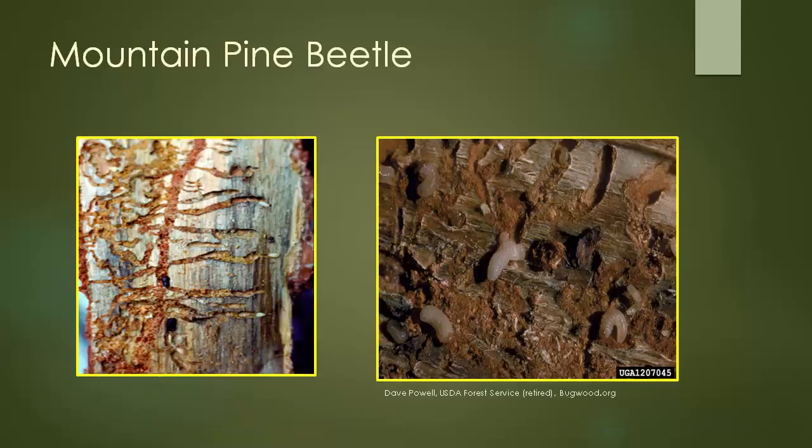Once they get into the tree, there's a gallery. The beetles go straight into the tree, male and female. After they breed, the male's pretty much done with. The female builds the gallery. She lays eggs as she goes. Really, really, really tiny eggs. Kind of hard to see unless you know what you're looking for. About 2 weeks afterwards, the eggs hatch. The larvae start to feed perpendicular. And also, you notice the blue stain.